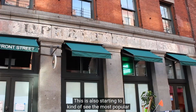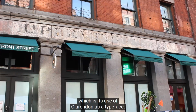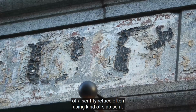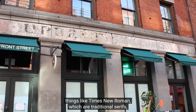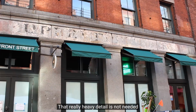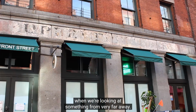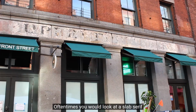This is also starting to show the most popular typographic style that really dominated the last half of the 19th century, which is the use of Clarendon as a typeface, right? So Clarendon became a simplified version of a serif typeface, often using slab serifs that were much easier to paint, right? If you think of things like Times New Roman, which are traditional serifs, as you get into those really soft details, it becomes really difficult to paint. That really heavy detail is not needed when we're looking at something from very far away. So these slab serif typefaces become really popular because they're easier to paint. Oftentimes you would look at a slab serif and it would be the width of a paintbrush, right?